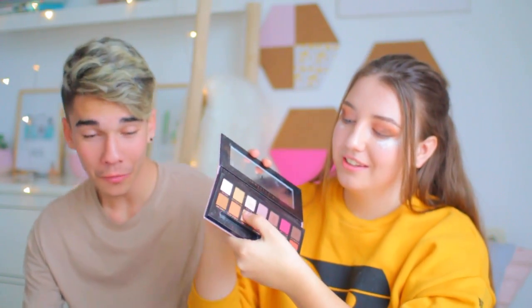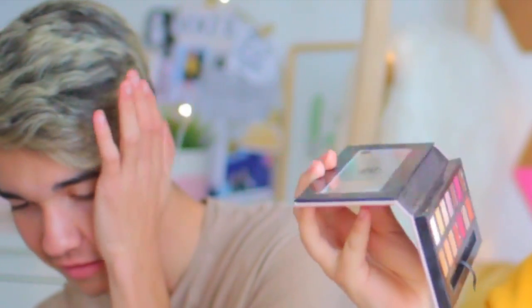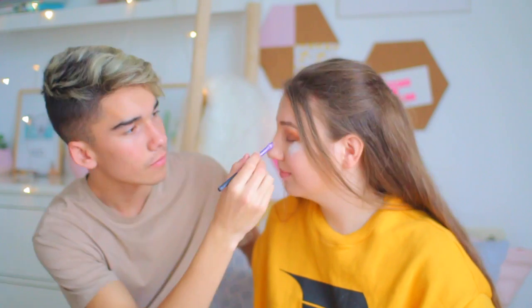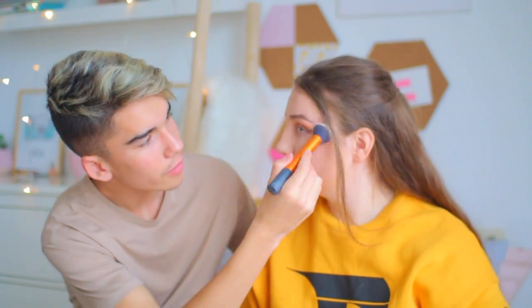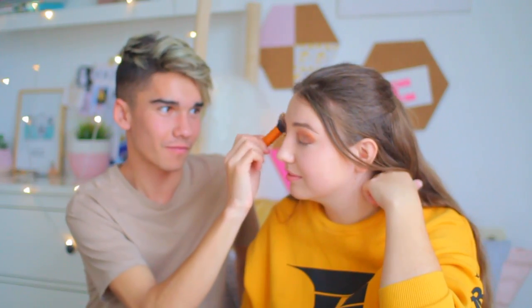So now we're gonna use the shimmer Primavera, which is this shimmer and it is pretty. Those two browns. So now it's gonna take the baking powder away. I haven't seen what he's done to my face yet. I'm really scared. This shade right here, I'm gonna do this on the entire lower lash line. So now we're gonna take Summer Yum again, which is the reddish brown from the peach palette, and he's gonna put it under my eye.